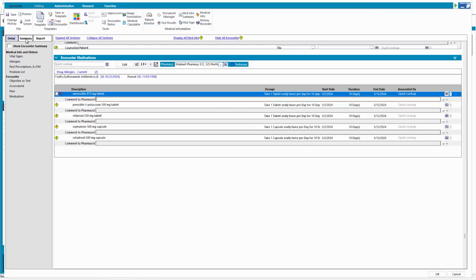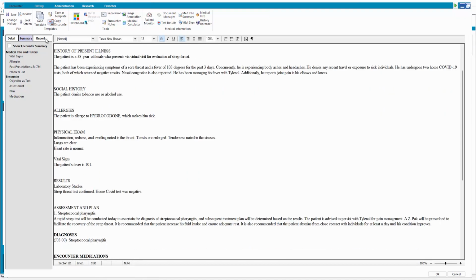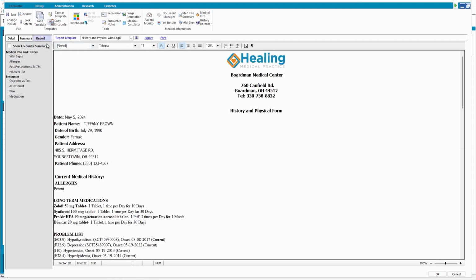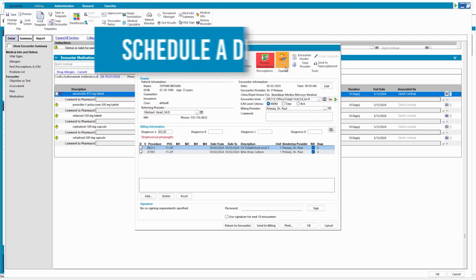Encounter summaries are easily viewed on the fly, and encounter reports can be customized to the individual provider or purpose of the visit. The Bill Builder screen helps wrap up the note quickly with E&M coding selection. Processing prescriptions, providing patient education, and checking for quality measure verification in one simple window.